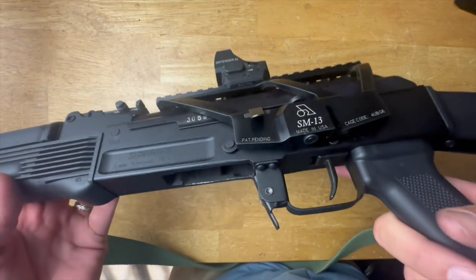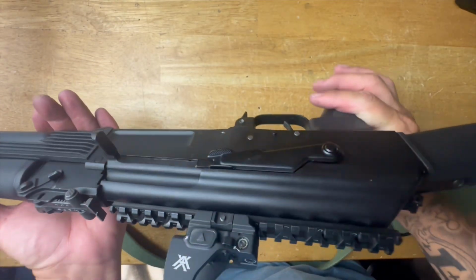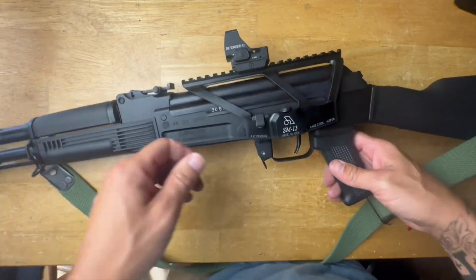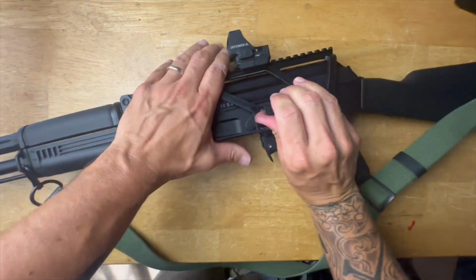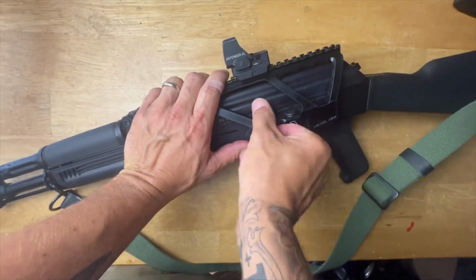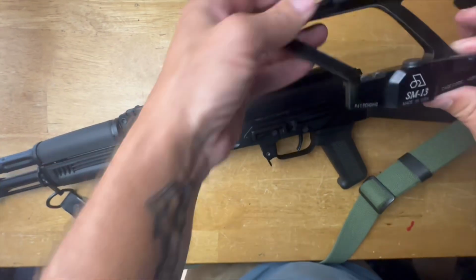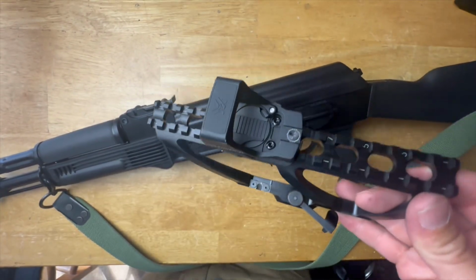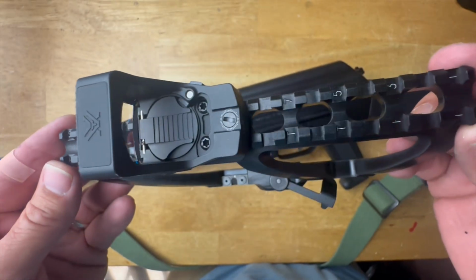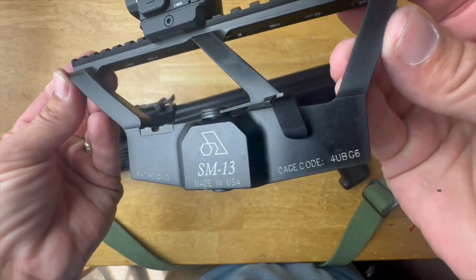On the other side of the receiver, it does have a rail for an optic. This mount that you see here is right from Arsenal. It's the SM13. It's normally $169. At the time I'm making the video, it's $139. It is adjustable. It is extremely solid if you adjust it and install it correctly. The body is one piece aluminum, so they make the entire thing out of one piece, and then the mount itself that integrates with the rail on the AK is steel. That part there is steel.